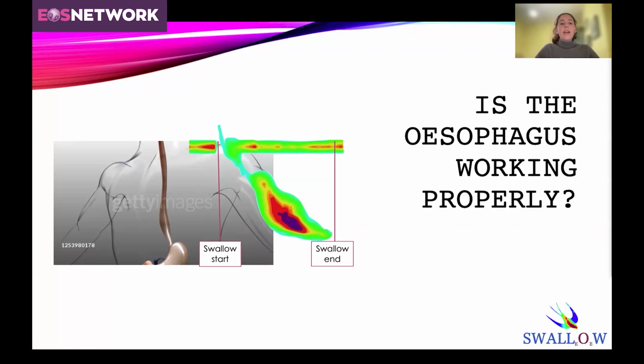So we can look at these pressure plots and see, is the esophagus working normally? What's happening when a person's having symptoms? And how does that change pre and post treatment?